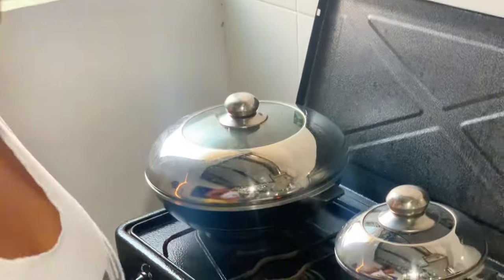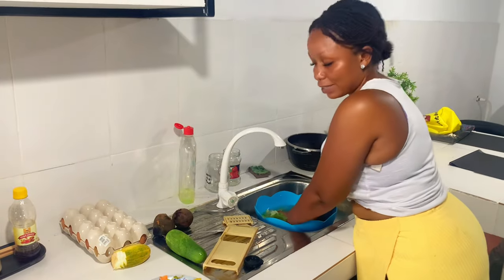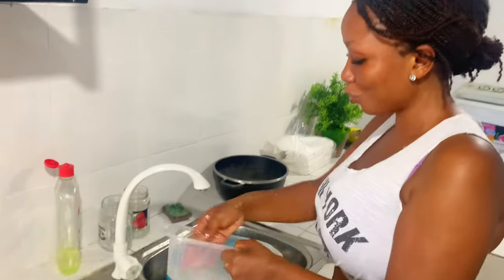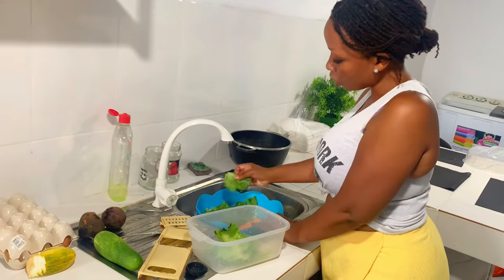So right now I'm going to quickly wash my lettuce. Oh, I've already added water. I'm going to wash it for the last time. One thing about lettuce is it doesn't like fichiri-fichiri. What is fichiri-fichiri? Squeeze it too hard. Just be gentle with it. Wash it and shake it.